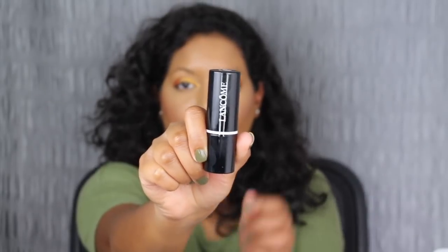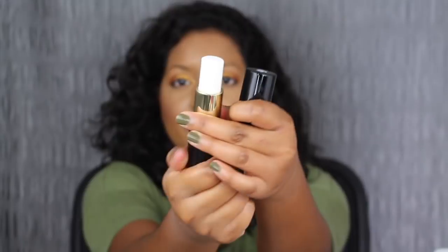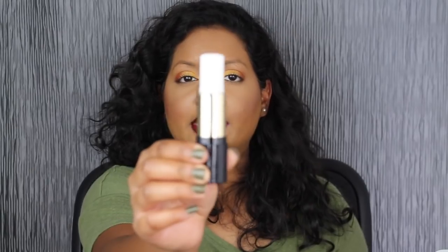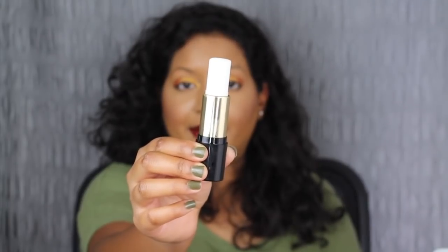Next product that I'm going to share with you guys, I have been searching everywhere for a primer in a stick form that blurs out your pores, and I think I might have found it. This primer is by LANCôME. This is their Blur and Go primer. I love that this is in a stick form. You get a lot of product. You get 0.31 ounces in this product, which is a lot of primer in my opinion.